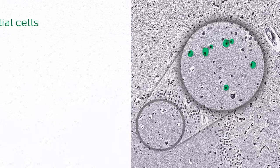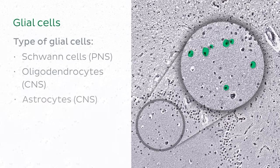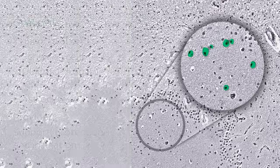In addition to neurons, the nervous system is also composed of specialized supporting cells called glial cells. And these are your Schwann cells in the peripheral nervous system, or oligodendrocytes and astrocytes found in your central nervous system. These help to provide support, protection, and insulation to various parts of the neuron. And that's it. You've now had a basic introduction to the 4 tissues of the human body, and you're on your way to becoming a histology pro.